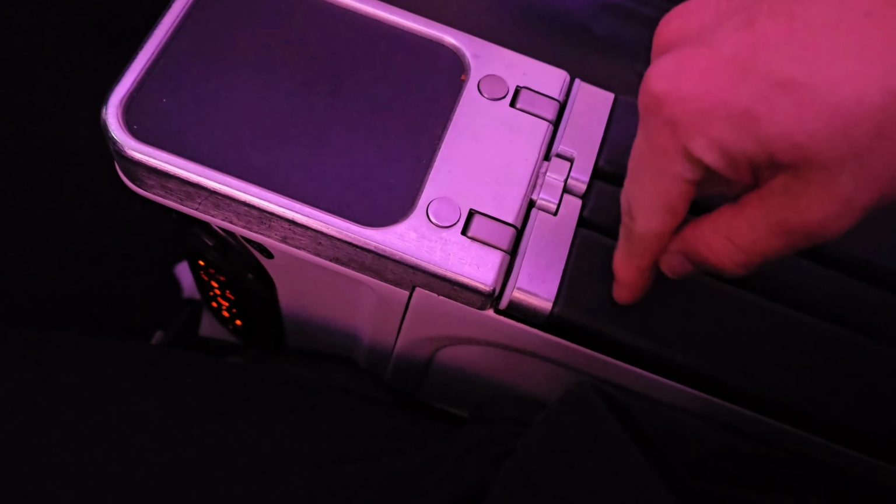Left side armrest, we have the footrest and seat recline button. On the other side, we have the IFE remote. This can be used also to control the IFE screen, which can be easier, especially if you're reclined. On the armrest here, we also have a tray table, which I'll demonstrate shortly, and two universal power sockets.